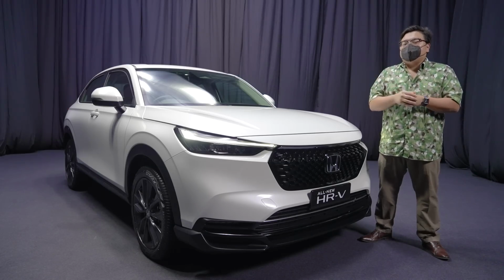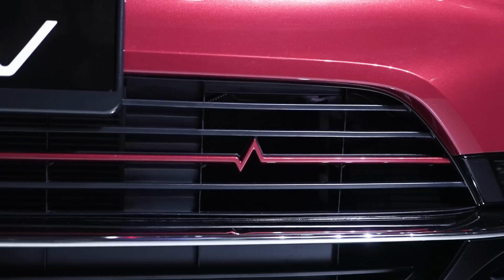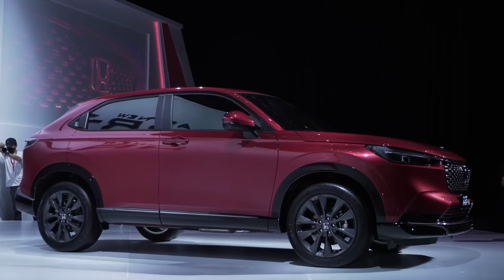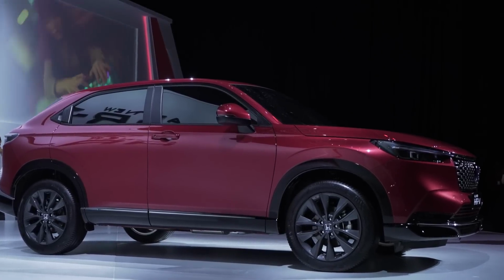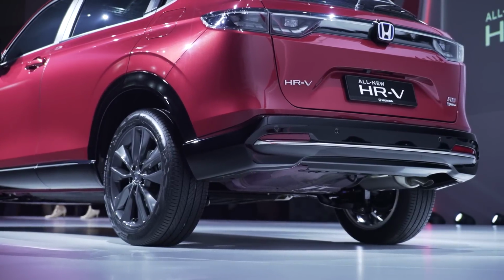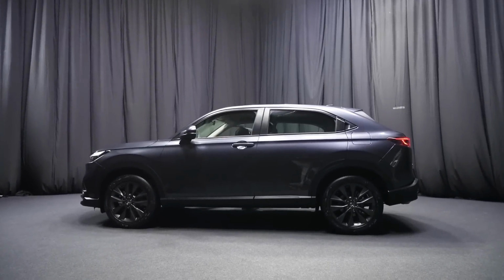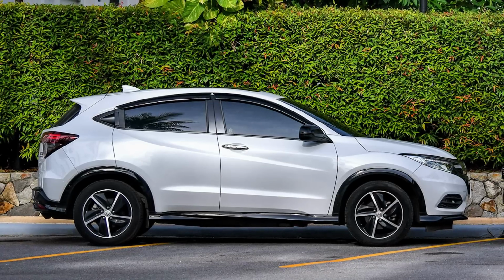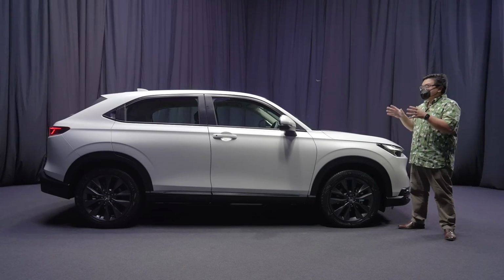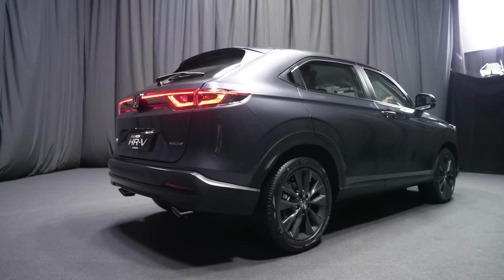Now, going on to the top spec RS Hybrid, the front grille over here has a lot of chrome pins, and that heartbeat line is now finished in red. Typical of an RS model, the entire body kit, including the full body cladding around the car, is finished in gloss black, giving it a far more sporty look overall. In terms of overall size, this car is actually very similar to the previous version, and the wheelbase in fact is exactly the same as before. However, in the flesh, in real life, I swear this looks much bigger than the previous version.